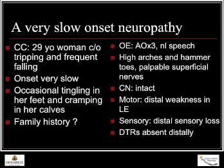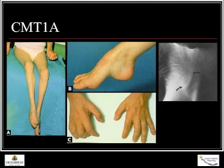And these patients often have very unique features in their feet. They have what we call high arches and hammer toes, and I have a picture of that in a second. You could even palpate their nerves that are in their hands or behind the ears, because those nerves, since they have had this thing since birth, slowly enlarge. This patient had what we call Charcot-Marie-Tooth disease type 1A.